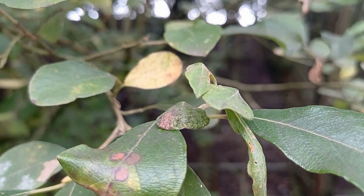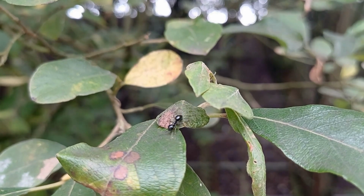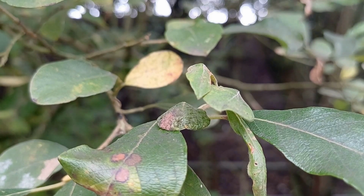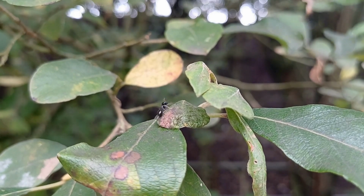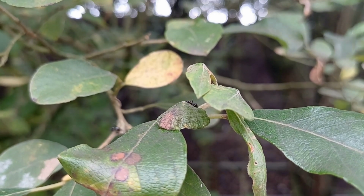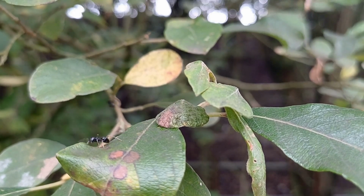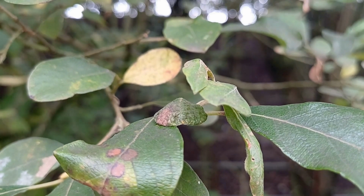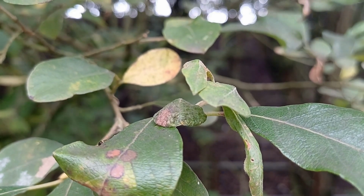It's not very often you travel 20 odd miles just to see an ant. However, these are no ordinary ants, at least not in Nottinghamshire. This is Lasius fuliginosus, and these workers are tending aphids on a goat sallow here at Netherfield.